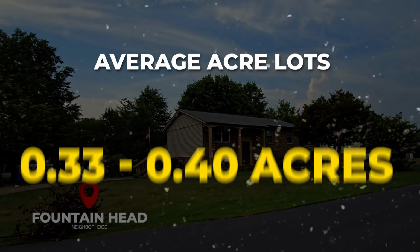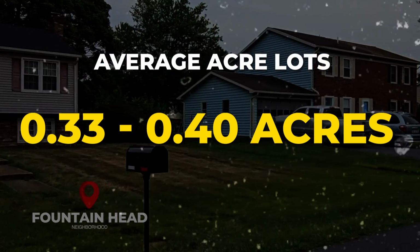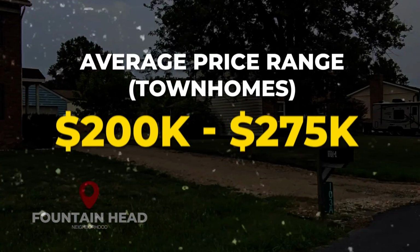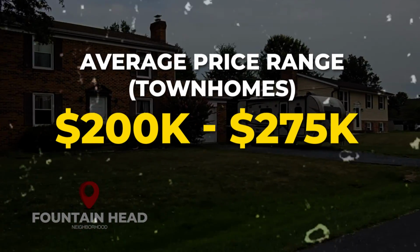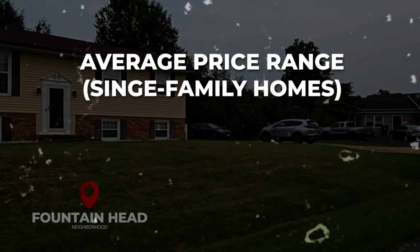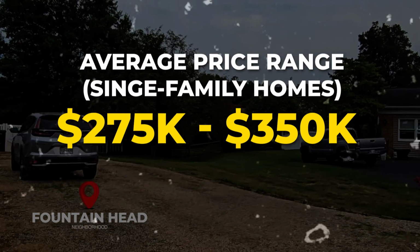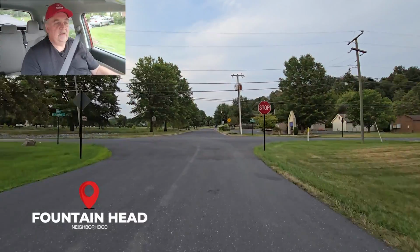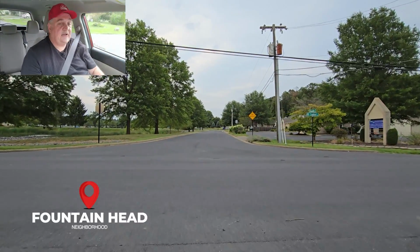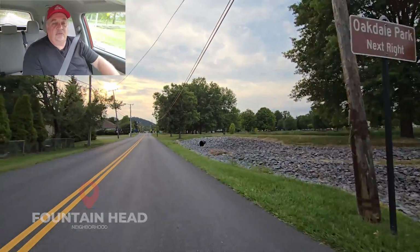So some of those have 0.4 acre lots, and some of these single family homes are about 1/3 of an acre. Now, additionally, the townhome values are about $200,000 to $275,000. And these single-family detached homes are about $275,000 to $350,000. But like I say, a nice little neighborhood here if you're looking for when a home comes available here. For a little bit more economical price, this would be one of the neighborhoods you might want to consider.